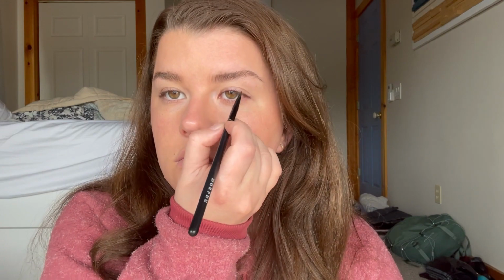I don't really even wing it out very much. I just elongate it a little and try to get it right on there. Just like that. That doesn't even really look like much. It just looks like my eyelashes are a little thicker. A little bit of a difference. So then I use the Loreal Telescopic Lift mascara. I just do a little bit.